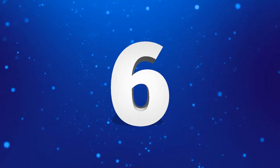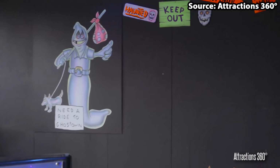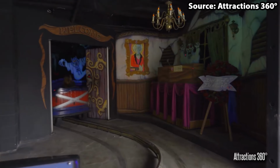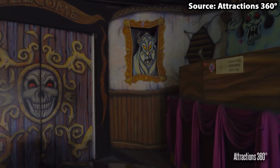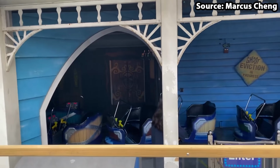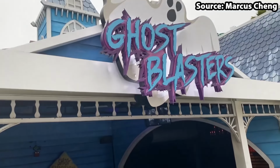For our number 6, get your laser gun ready, as we're heading on to Ghost Blasters, an interactive laser game like no other. From first sight, many expect this to be very similar to the retro haunted houses, just with a laser feature added to make it a little bit more interactive. However, after riding, you will definitely realise it is nothing like that.